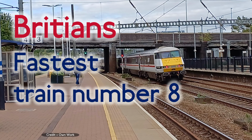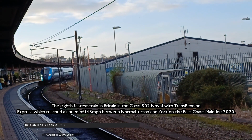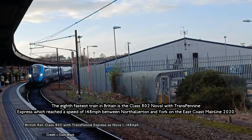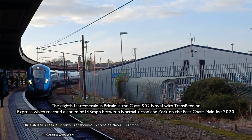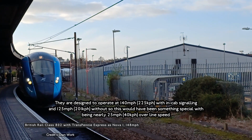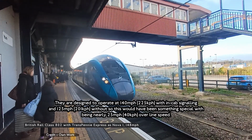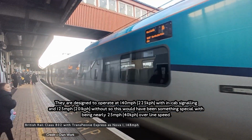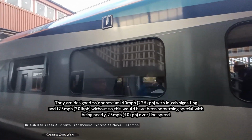The 8th fastest train in Britain. The 8th fastest train in Britain is the Class 802 Nova 1 with TransPennine Express, which reached a top speed of 148 miles per hour between Northallerton and York on the East Coast Main Line in 2020. They are designed to operate at 140 miles per hour with in-cab signalling and 125 miles per hour without. So this would have been something special, with it being nearly 25 miles per hour over line speed.